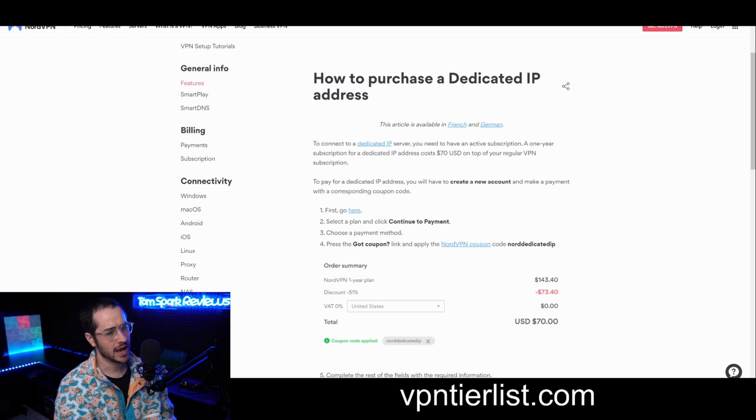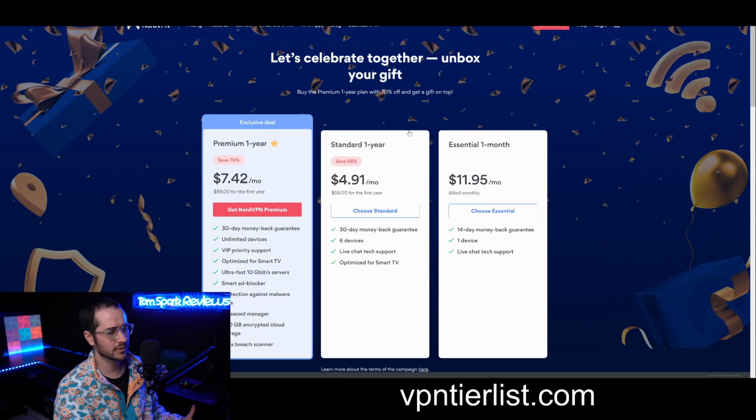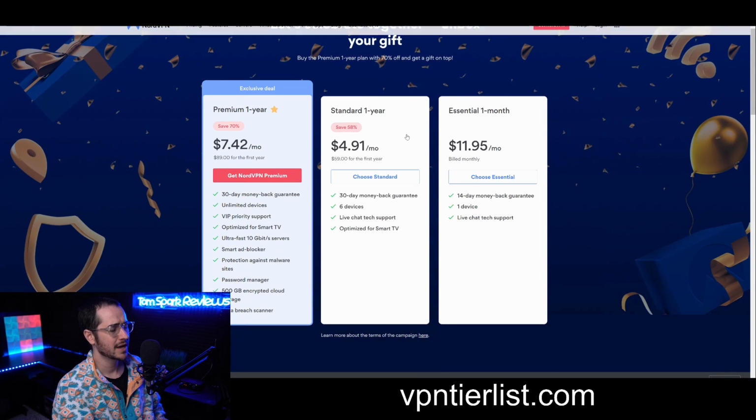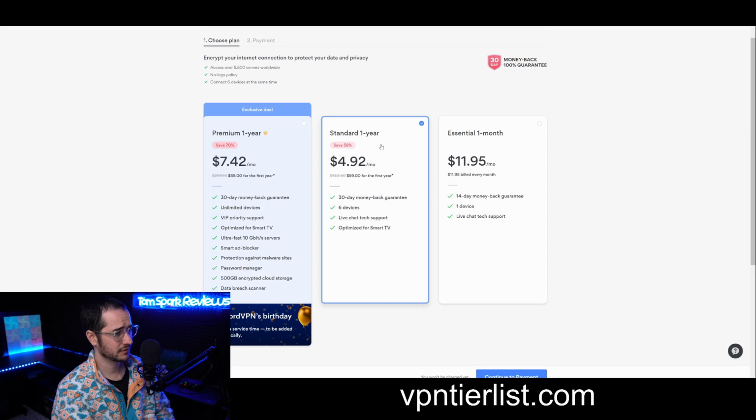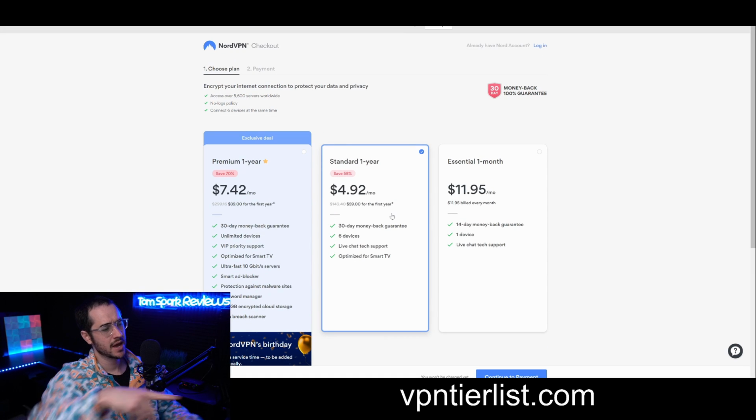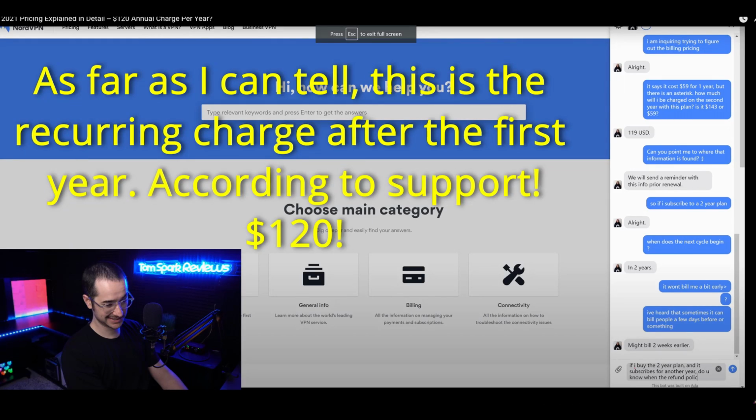So what you can do is add it with these instructions. The only thing is it's going to cost $70 on top of your regular VPN subscription. $60 plus $70, which is around $130. Now looking at the plan right now, they don't even have a 2 or 3 year plan anymore. It's only $60 for the first year, and here it is, it's only valid for the first year.